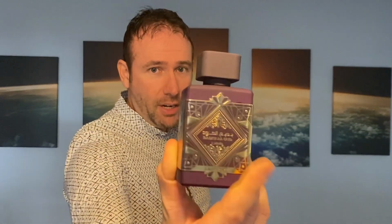Presentation on the bottle, very, very nice, very clean, very elegant. Looks exactly like Initio's. It's just straight up, they just jacked their design. I mean, there's nothing else to say. All right, distribution on this is really, really good. You see it on there. Now again, I'm gonna waft it in the air.